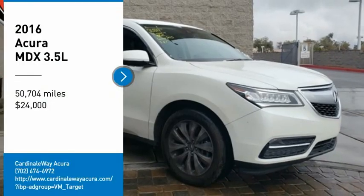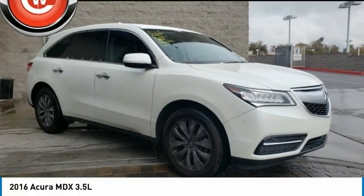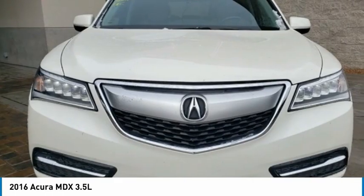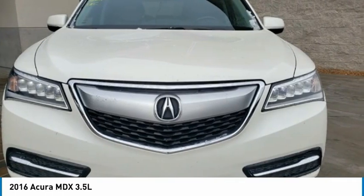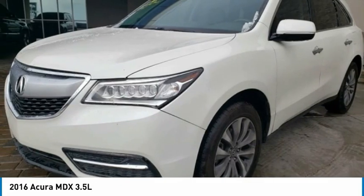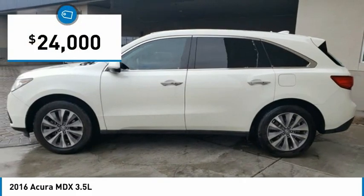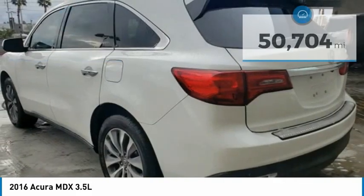Come test drive the 2016 MDX. The Acura MDX is a wonderful choice if you're looking for a mid-size luxury crossover SUV, thanks to its high safety scores, a strong engine, all-around utility, and capable handling, and is priced below $25,000. This vehicle has less than 55,000 miles.